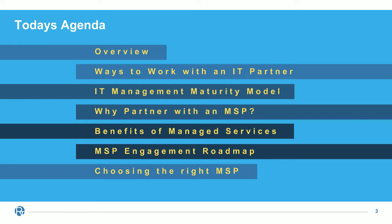So today's agenda: we're going to briefly talk about an overview of Razer and what Razer is as a whole, ways to work with an IT partner, the IT management maturity model and what exactly that is, why partner with an MSP, benefits of managed services, the MSP engagement roadmap, and choosing the right MSP. So, all deep and investigative topics that we're going to cover today.